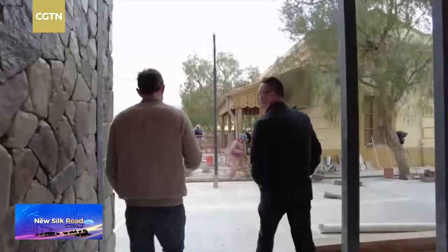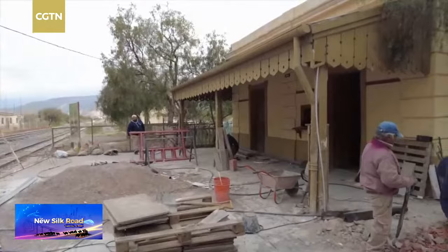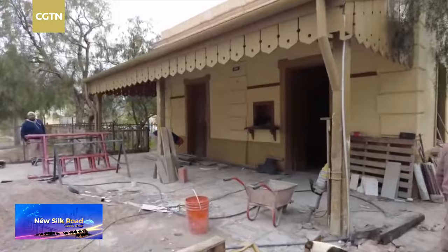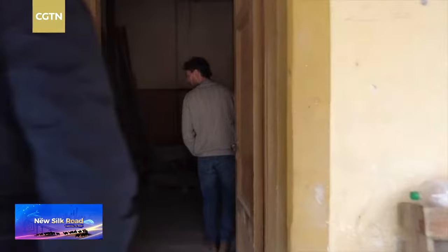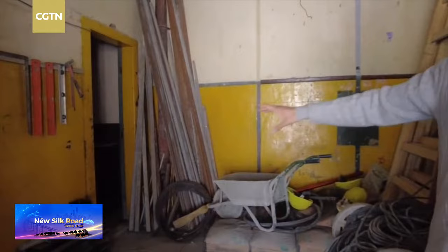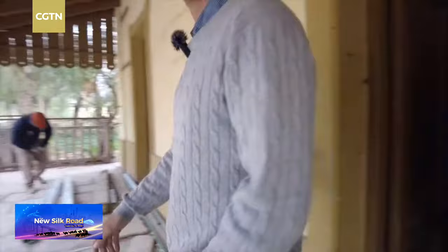This is an old station, and it would be renovated. We can come over if you want. Of course, it's under construction now. It's called Tumbaya. The construction is inside here, but it used to be old furniture from that age. So not only would the old railway station be renovated, but the new one would be completed here.